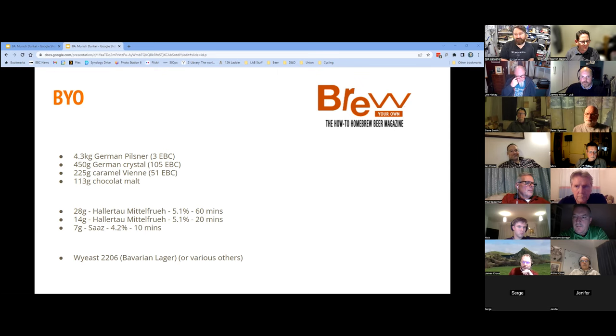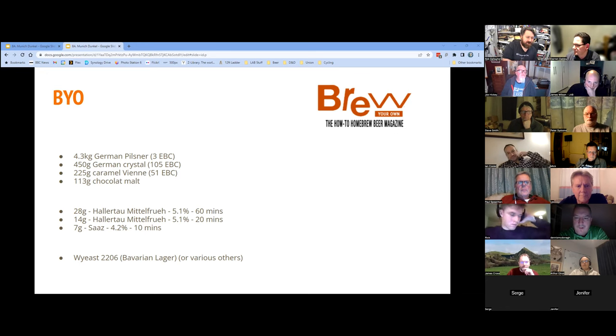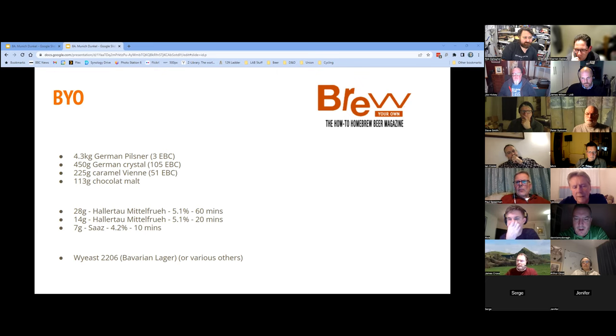The chocolate seems an odd one to me. I can see why you would think that it was a good idea. When you read the impression of the beer and what sort of flavours you're expecting, you could say, oh, yeah, chocolate malt, that'll give it a lovely, creamy, warm character. But I would be surprised, I think, if it came out like that. I would say maybe some 120 Lovibond crystal.